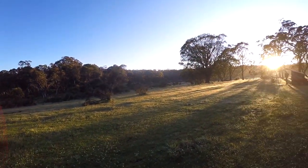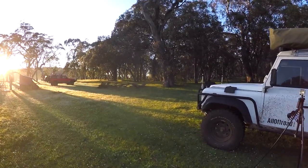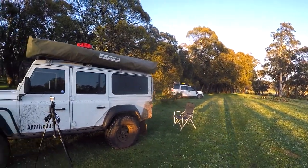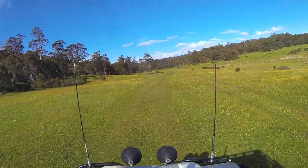Tuesday morning, beautiful morning. Mark is still snoozing. We had some deer right in the camp here. Actually, beautiful.